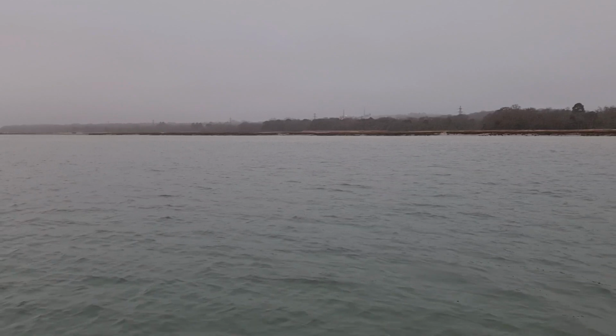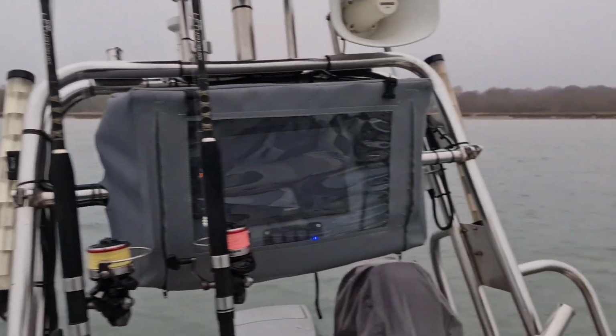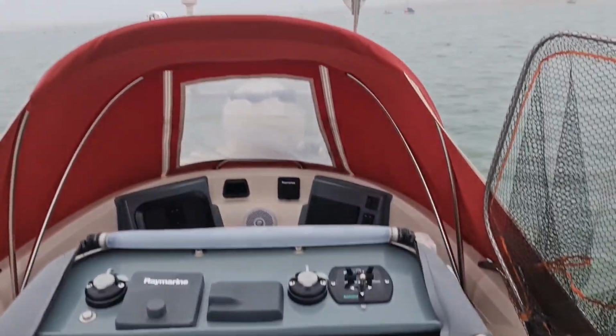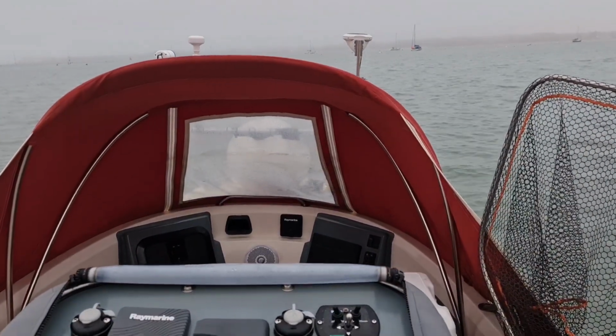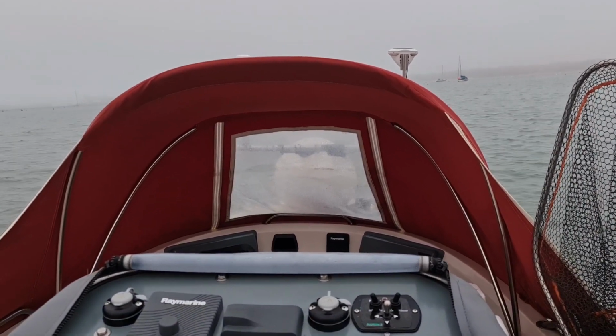Let's see if I can find a couple of spots, but I won't be just staying here. I definitely will be moving around trying to find them. I've got another spot to try further up the river, but I wanted to try here first. So as they say, let's do it. Get the rods out. Happy days.